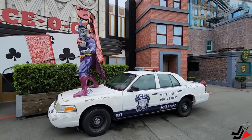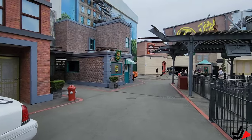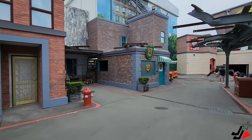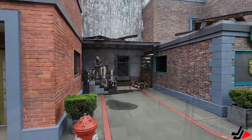In the meantime, though, you can come through here into the Doomsday Destroyer area and check out all the theming, and some of the stuff's interactive in here as well. It's pretty cool. Check it out.